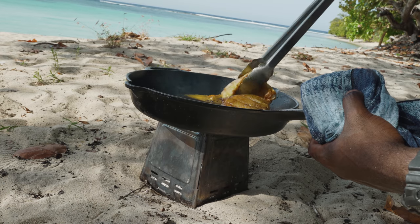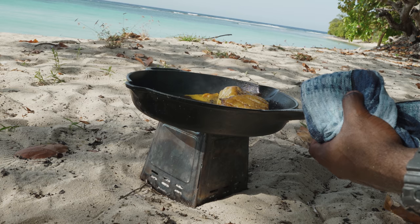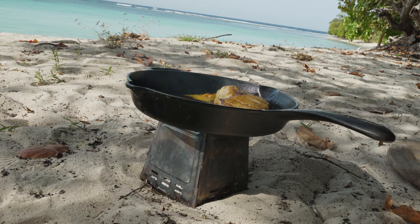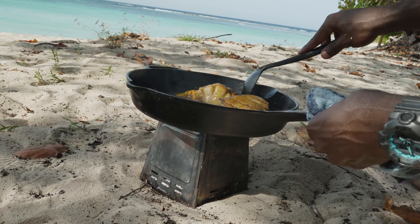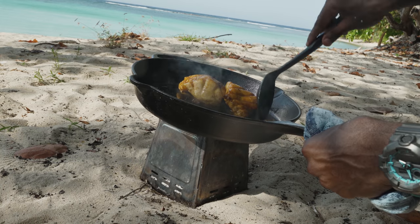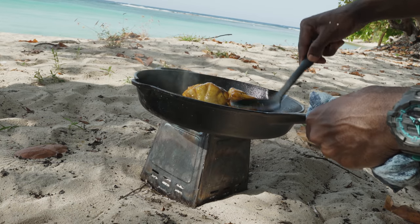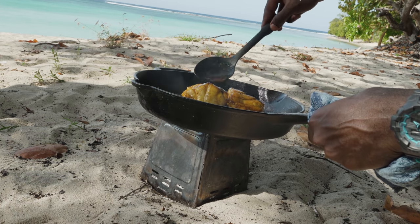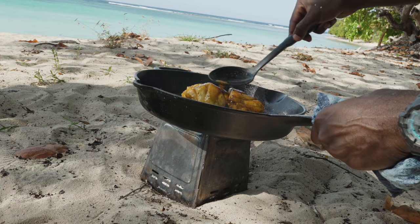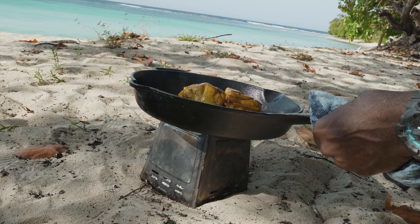So we put it on the sides because it is really a thick cut of meat. What you thought about the butter, the palm oil? It's good, right? It's different. It's really different. This is what I like. Alright, I think that should be done. The residue of heat should finish her off, so.